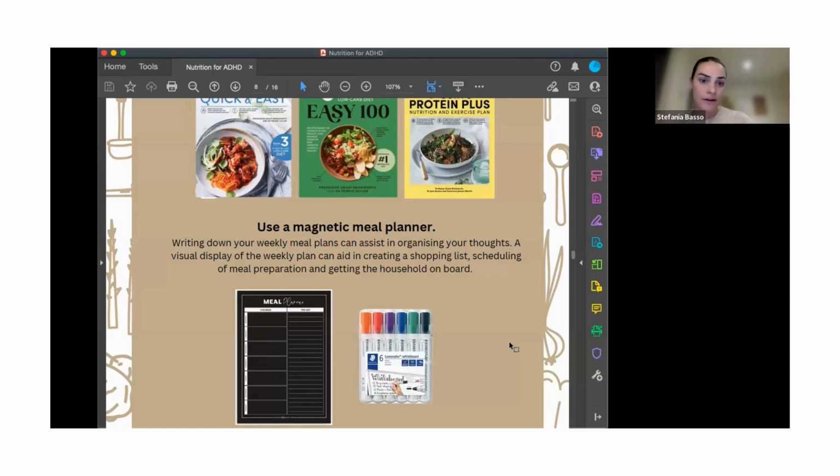I suppose another benefit of having the meal plan visible is, depending who you live with, whether it be family or housemates, getting everyone else on board as well. I speak to a lot of mothers, and again, this is more of a generalization, but they tend to be responsible for making the home meals, and the onus and responsibility is mainly on them, and they find it quite overwhelming.